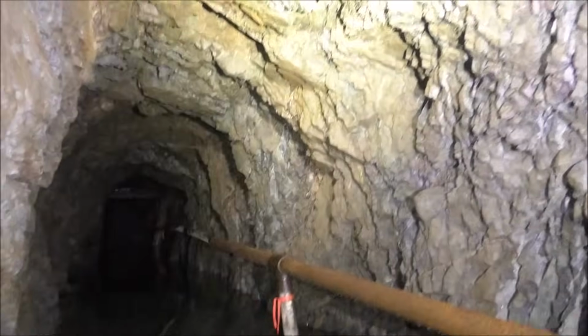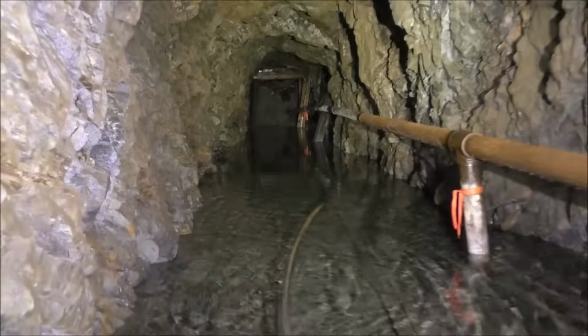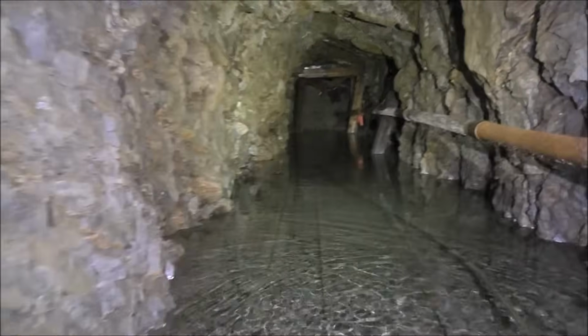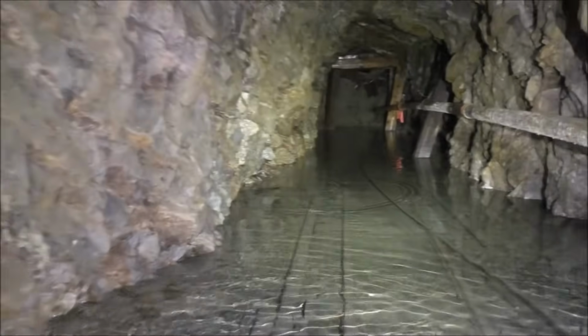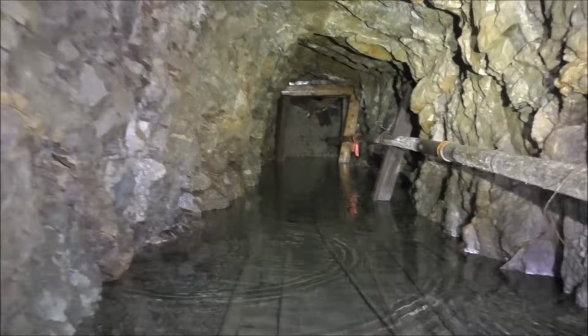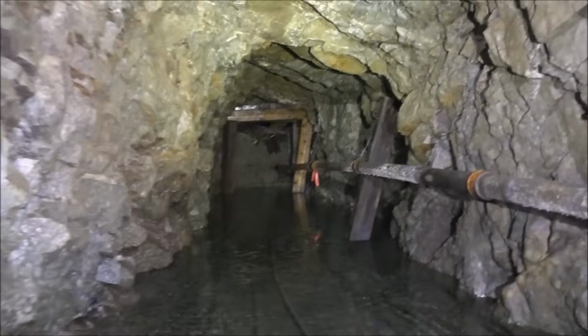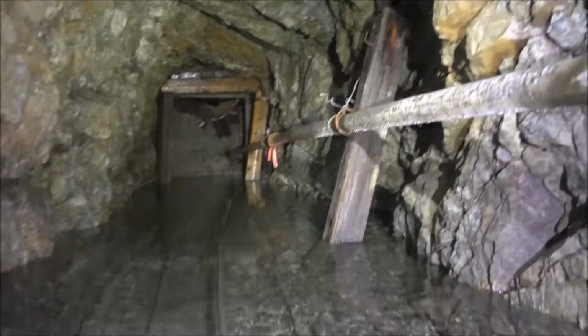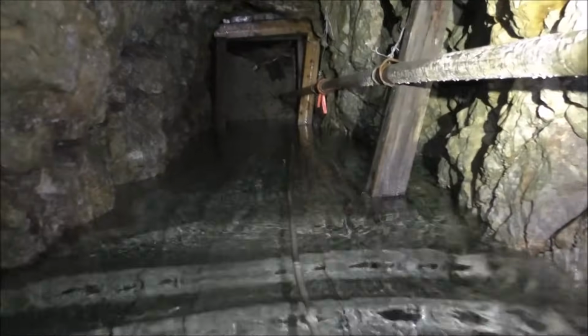Really soft rock, as you can see. Just going to go back in far enough to get my feet wet, by the looks of it. Yeah, she looks caved, all right. That's about as caved as you're going to get, huh? Yeah, we ain't getting past that, are we? I don't believe so.